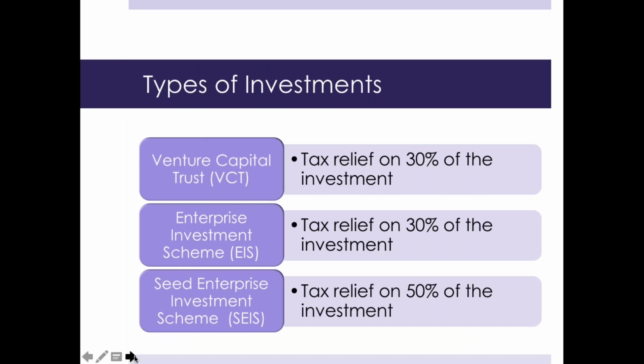So at the moment, we have the Venture Capital Trust. This is probably the lowest risk among these three because it's a trust fund. It's not an individual company. So the trust fund can invest in 10 companies, maybe 5 will fail, 2 will break even, and 3 will succeed. So it essentially spreads out the risks.